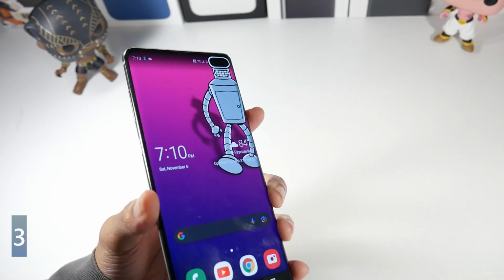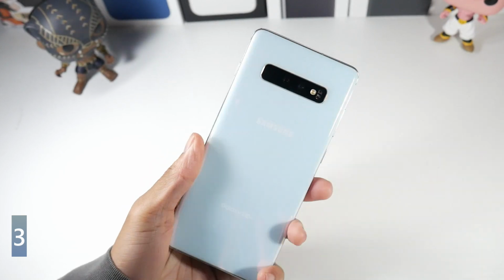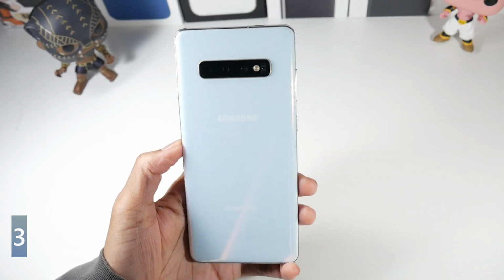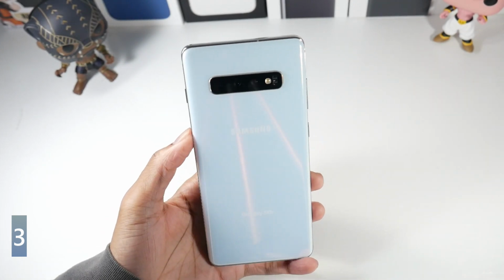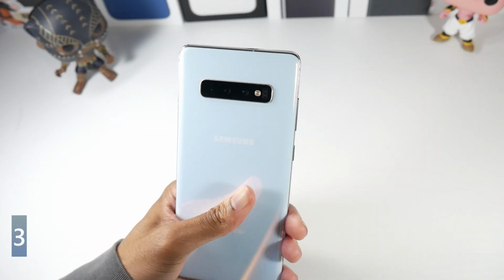But the price on here is awesome, and like I said, it beats a lot of phones in terms of build quality as well. It's a full glass and metal device, and it actually has a full IP68 dust and water resistance. You can definitely get this phone wet. You drop it in some water, rain, whatever. It's not going to break easily. So that is one thing that I really like.